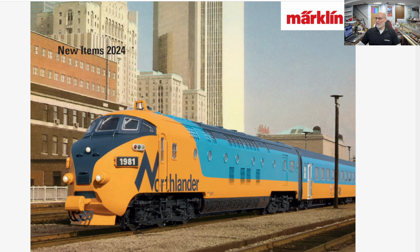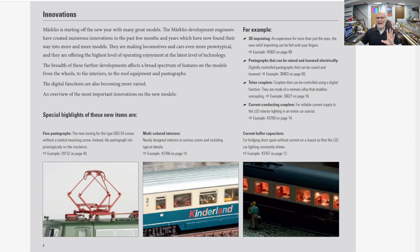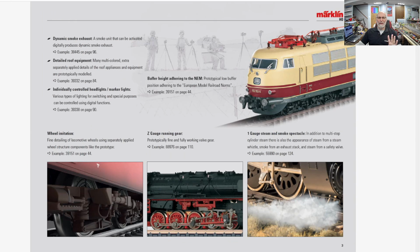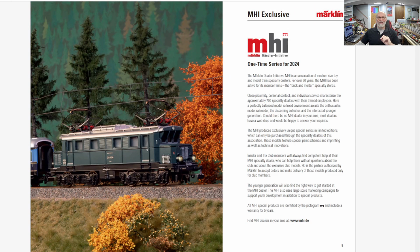So as we scroll through, there's a couple of things I want to talk about in this catalog right off the bat, and therefore I don't have to overly explain it as we go through some of that. Always some eye-catching pictures of their new stock, and we'll talk about it. So a couple of things I want to talk about.